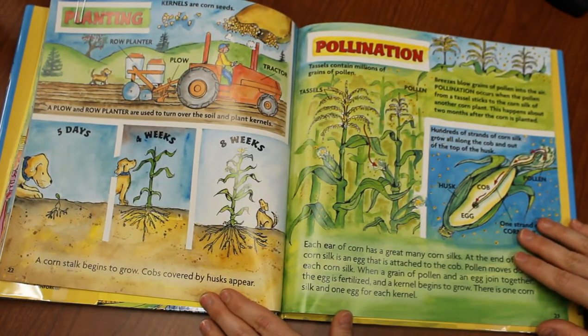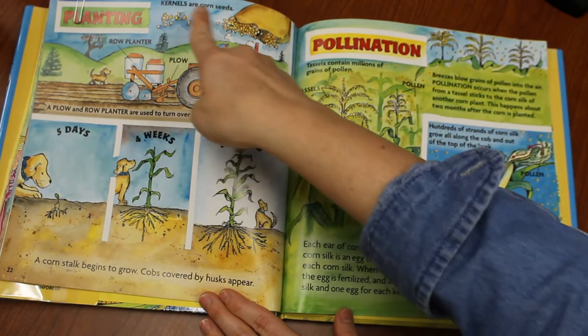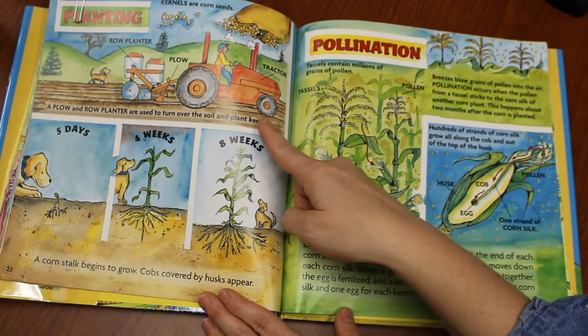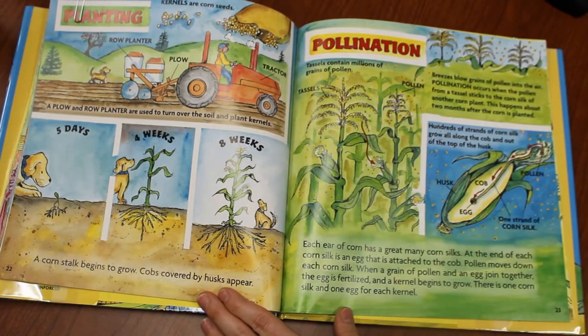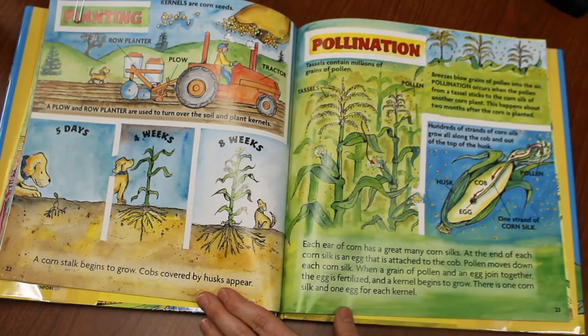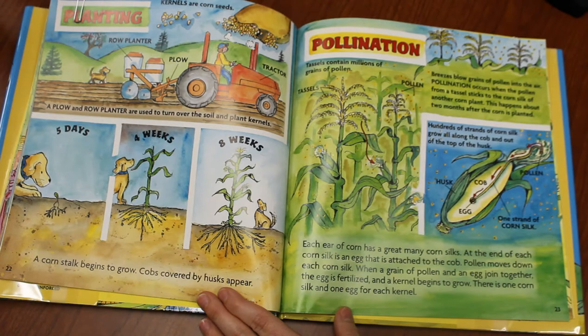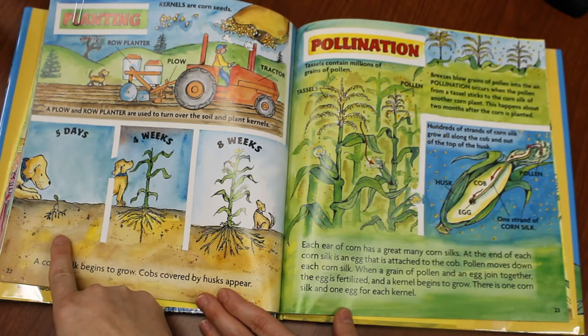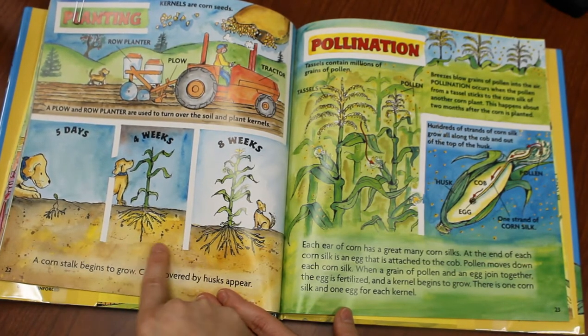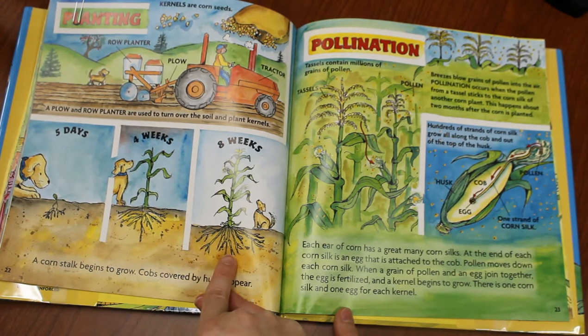This is how corn is planted. Kernels are corn seeds. A plow and row planter are used to turn over the soil and plant the seeds inside of the ground. Do you see the farmer driving the tractor to pull the plow? A corn stalk begins to grow. Cobs covered by husks appear. This is how small the corn is after about 5 days. This is what it would look like after 4 weeks. And this is how tall it might be after 8 weeks.